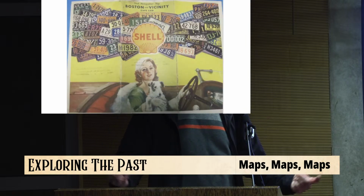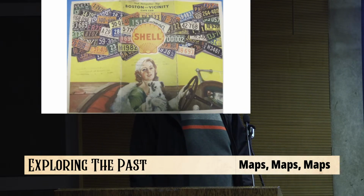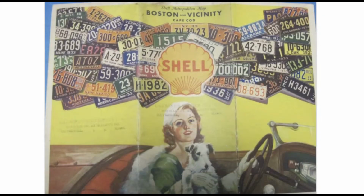I mean, the unemployment rate is 30%. The stock market has collapsed. We've gone off the gold standard. It's a bank holiday. But this remains famous today as some of the best art that went with oil company maps ever. It's called the Shell license plate. So you see all these different license plates. And if you go to the Smithsonian in Washington, they actually have a huge poster that you can buy in the gift shop at the Smithsonian Art Museum of this cover. But I just think it's ironic, 1933.